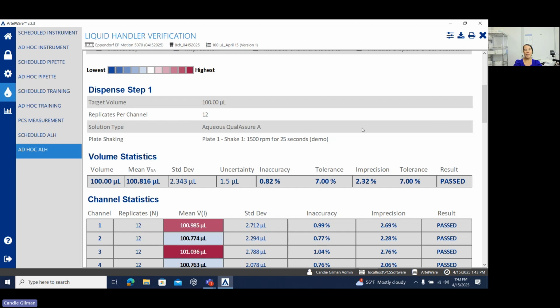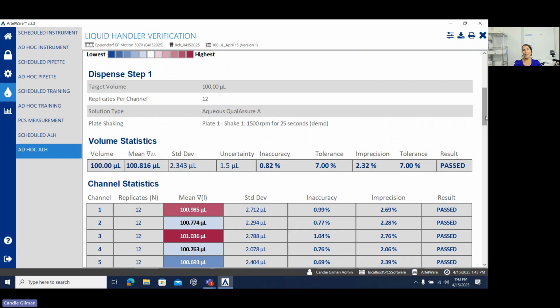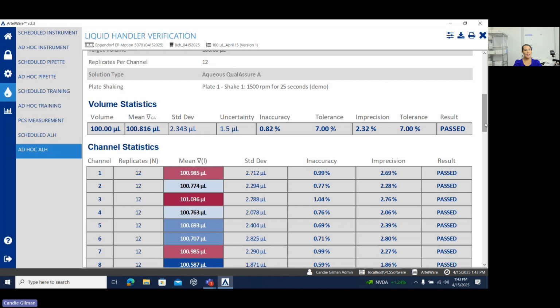This just shows me target volume, the number of replicates for that dispense step, which solution I used, and then also information about the shaking. You might remember that I actually reduced the shaking time down to 25 seconds for you. Then we have volume statistics. These volume statistics are the statistics for the plate overall. If we take all 96 wells and we take the statistics for each of those wells together, the inaccuracy is 0.82%. The imprecision is 2.32%.